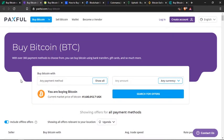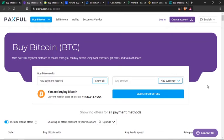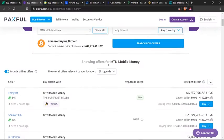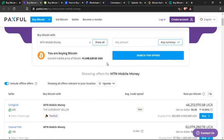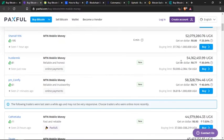and I think that's because Paxful has to get its share for helping connect the buyer and the seller. But in most cases, the way it works, the transaction fees are calculated depending on the exchange rate of the dollar, how much the dollar costs, and also how much of the Bitcoin that you want to buy.